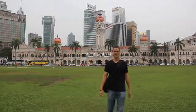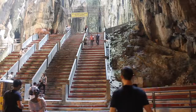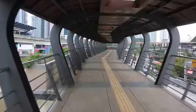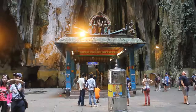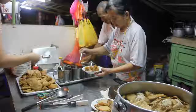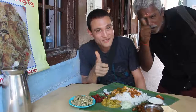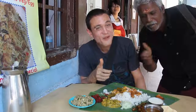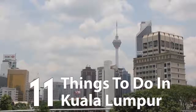Kuala Lumpur is the largest and most influential city of Malaysia. A population of Malays, Chinese, Indians, and others from around the world makes the city a melting pot of coexisting cultures that each preserves their own customs, traditions, and cuisines. The mixture of ethnicities, ancient architecture and modern skyscrapers, and most importantly, the mouth-watering food, makes Kuala Lumpur a fantastic city to visit. Now let's start with these 11 things to do in Kuala Lumpur.